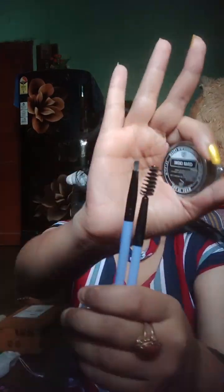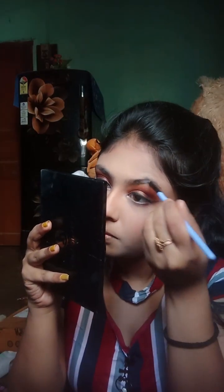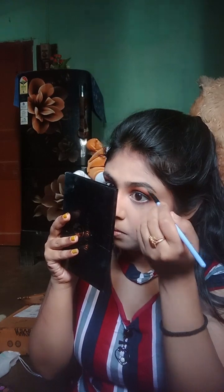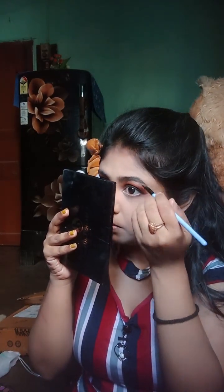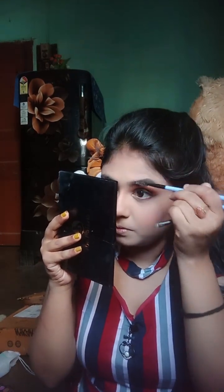Using this PAC eyebrow pomade in the shade 02 Shader Cream, and taking an angle brush, taking very less product, removing the excess and just filling the sparse areas. I'm not overdoing or overlining my eyebrows. And now I'm using this spoolie to give it a natural look and blending everything.